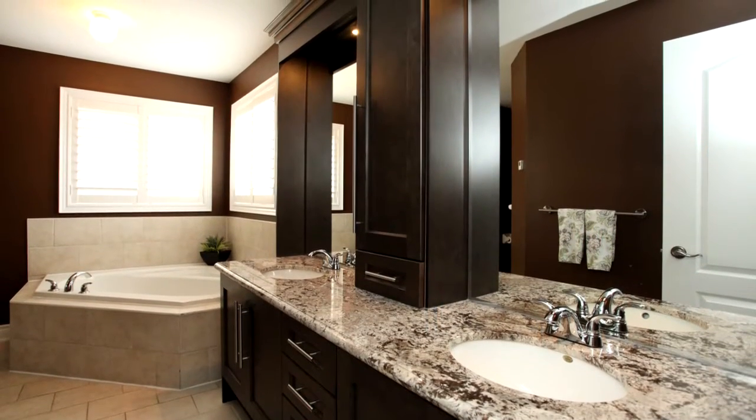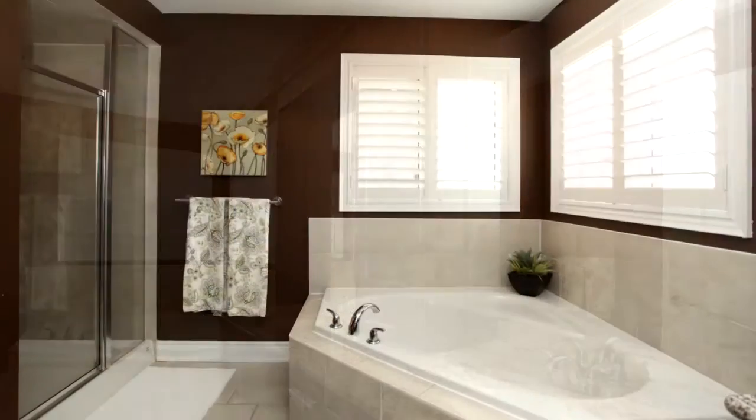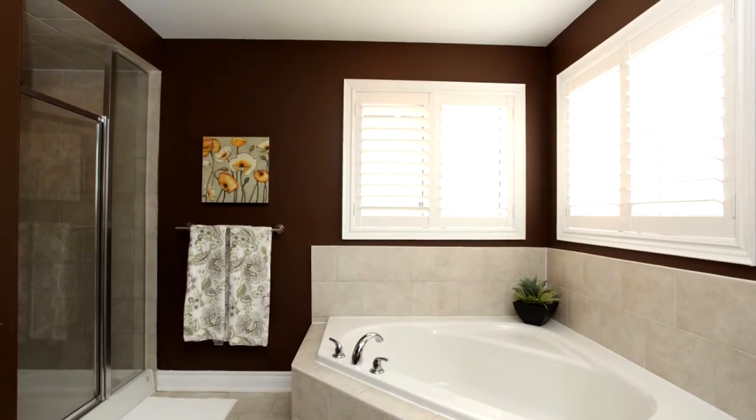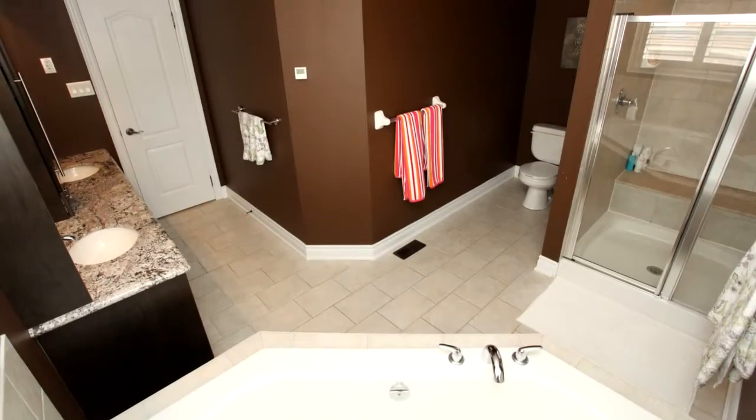SEER air conditioner. Both have extended 10-year parts and labor warranty. This home has a tankless water heater, not a rental, energy recovery ventilator, upgraded air filter, humidifier, and thermostat.